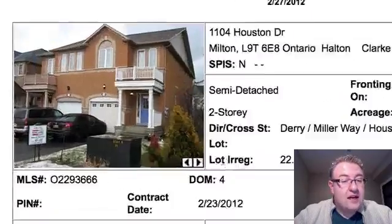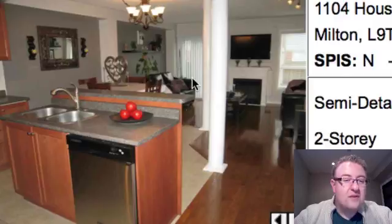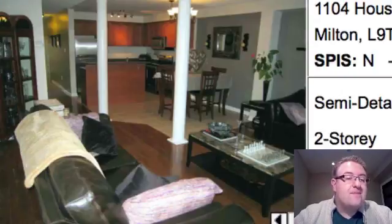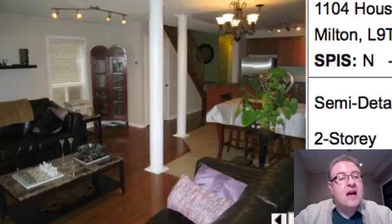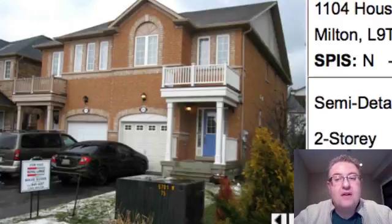Houston is at $403,900. Semi-detached, and so it's got this, I think it's a little weird how there's these posts and they're not lined up, they're not symmetrical or anything like that. It's extremely open. I mean, the whole main floor, those are really your supports right there. I think it would be a little challenging to arrange furniture, but if you do like things open, I'm not a big fan of the posts, just personal preference.